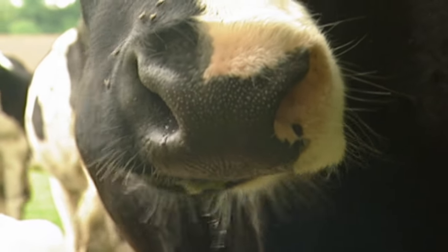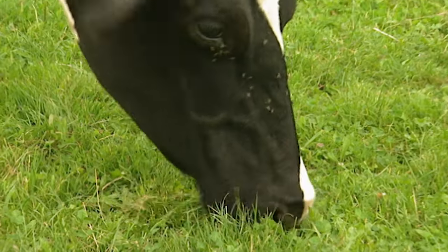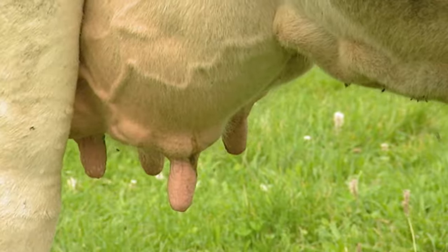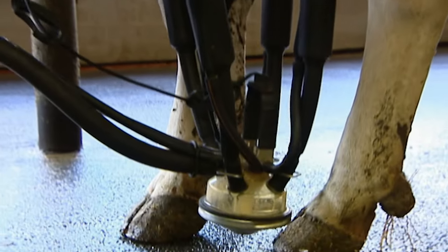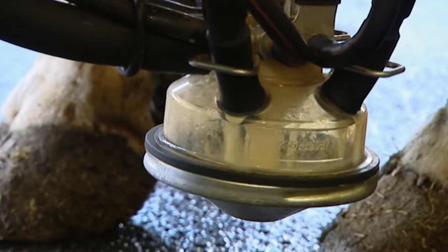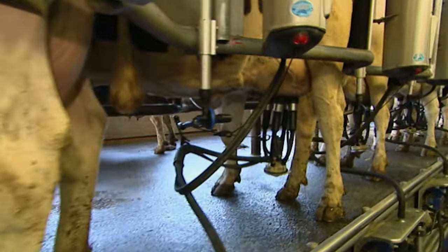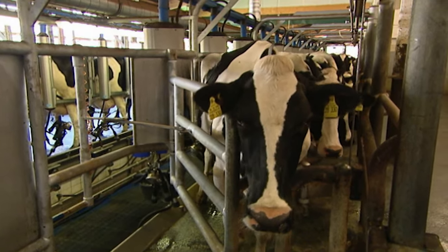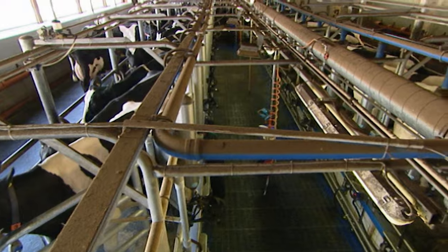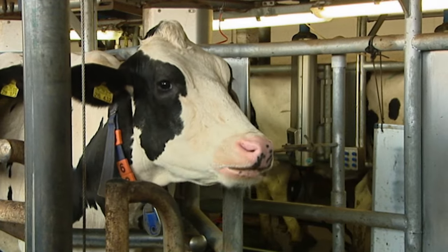Holstein Friesian cattle, also called Friesian cows. It's one of the highest production breeds in the world. The best individuals can produce up to 50 litres of milk per day. Holstein Friesian cows are designed for only one thing, to produce as much milk as possible in the shortest possible time. 30 years ago, the average cow produced around 4,000 litres per year. Today, the average output is over 10,000 litres per year.